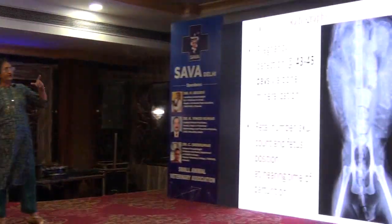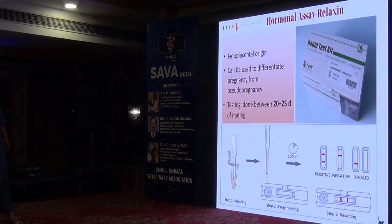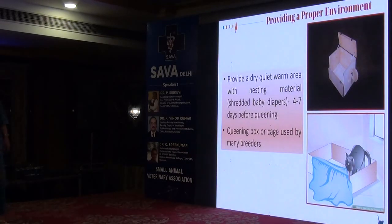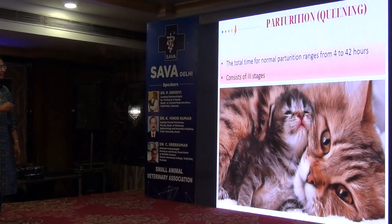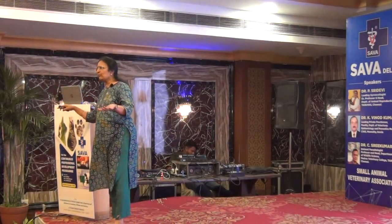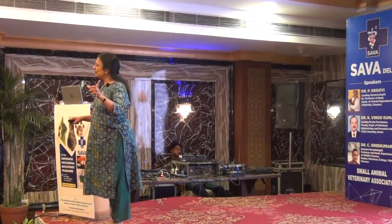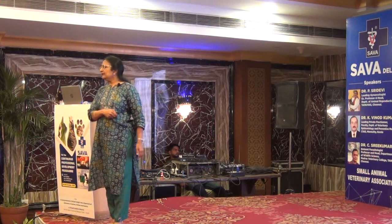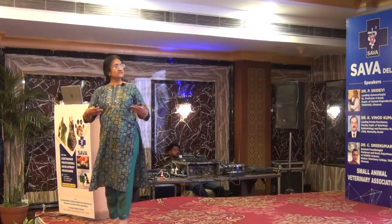Radiography can detect pregnancy by 43 to 45 days, and relaxin estimation you can go for at 20 to 25 days. Now, let's go for the stages of parturition. This is stage 1, stage 2, stage 3. I'm not going to talk about basic parturition. Stage 1 is associated with fetal uterine contractions and dilatation of the cervix. Stage 2 is the abdominal contractions, and stage 3 is the expulsion of the placenta.